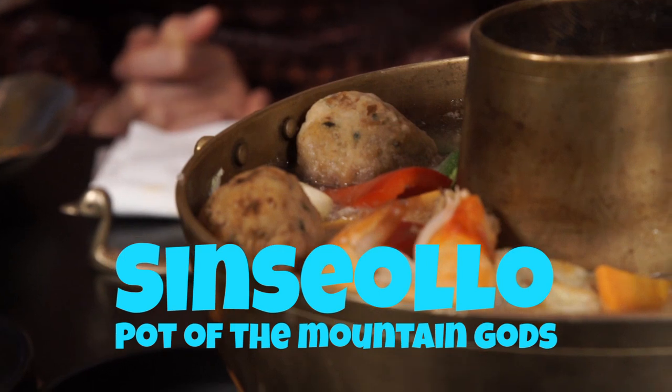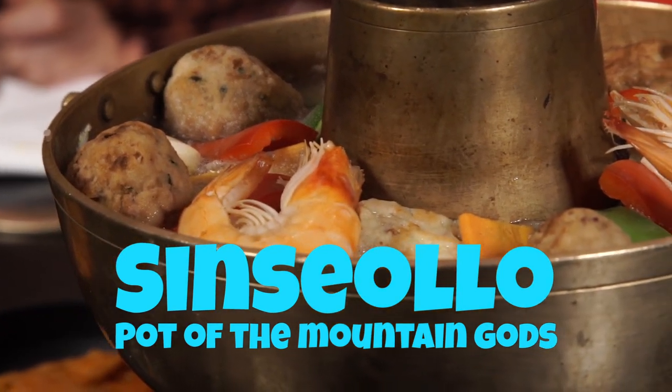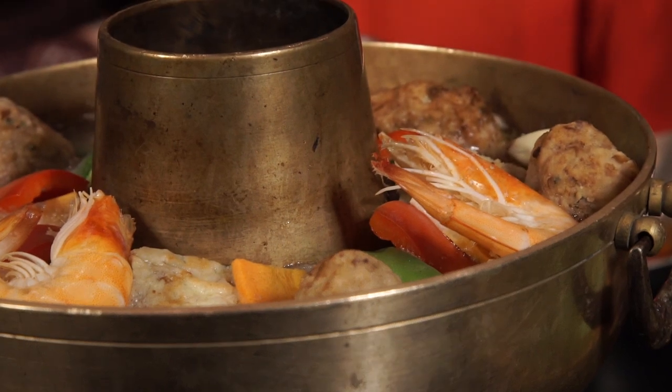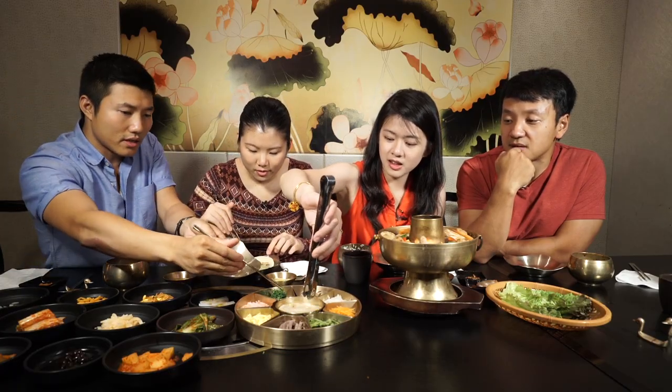Hey, pineapple. This is the hot pot. Like they said, only the emperor and the empress ate this. And the emperors ate it because it was so nutritious. This looks amazing. Guys, check this. So we're gonna put a little bit of everything in there.